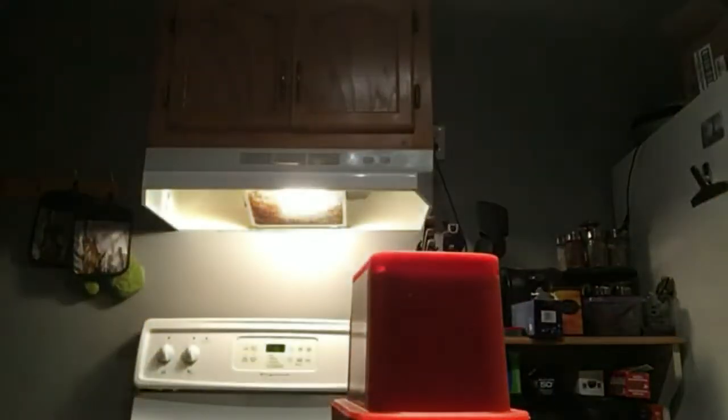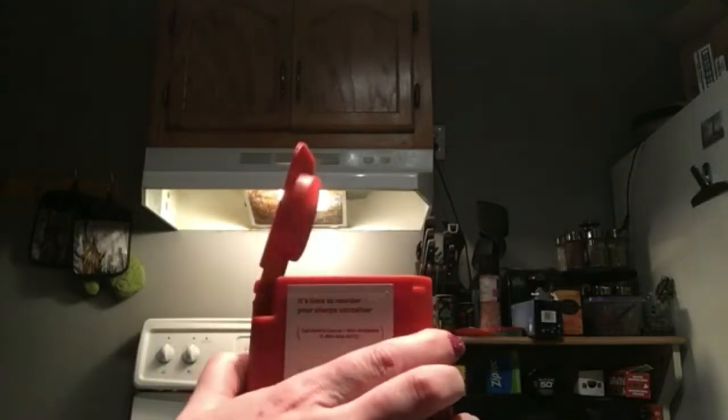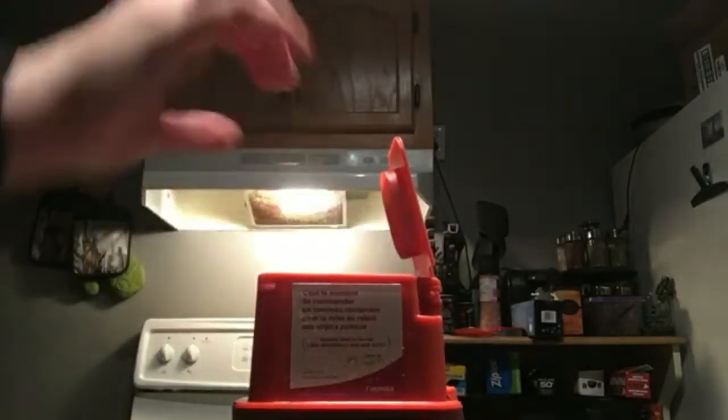Oh, now I made it too dark. There we go. Hello. And then what we're going to do is we just have our little biohazard. You're just going to push to open. And then we just discard the whole needle right in there. And when these guys get full, you bring over to your pharmacy for disposal.